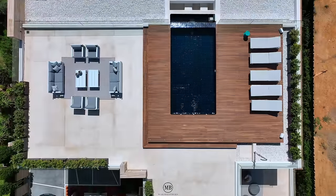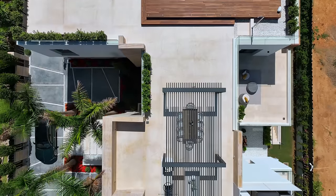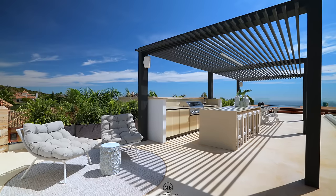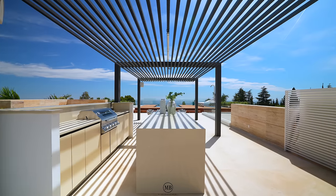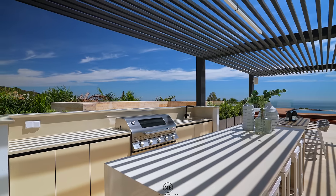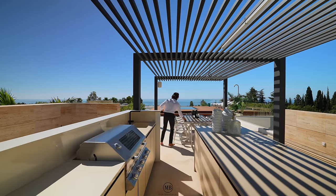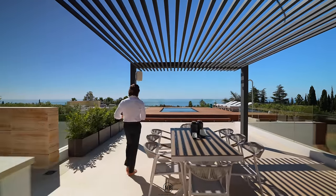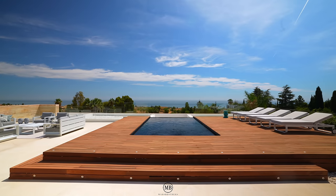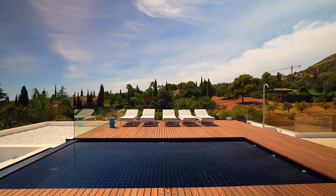All right, guys, welcome to the solarium. 300 square meters of enjoyable space. With an outdoor kitchen area, barbecue setup here, kitchen island, cupboards to store your things, fridges, everything's here to entertain. Even an outdoor dining area right over here. And ladies and gentlemen, come a little bit closer because we have pool number two that we have seen so far. A total of three pools are to be found in this majestic home.